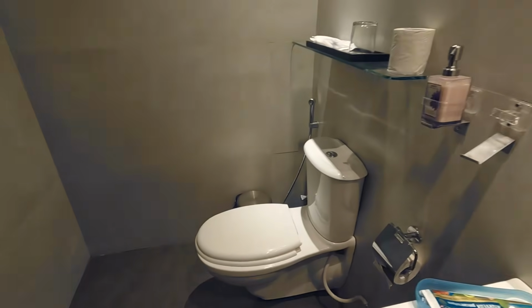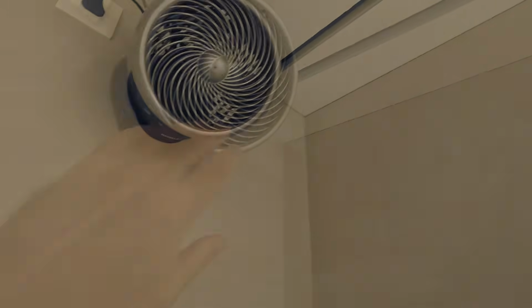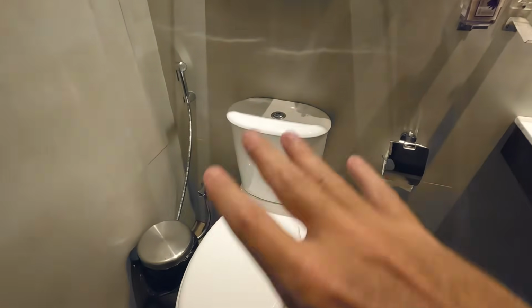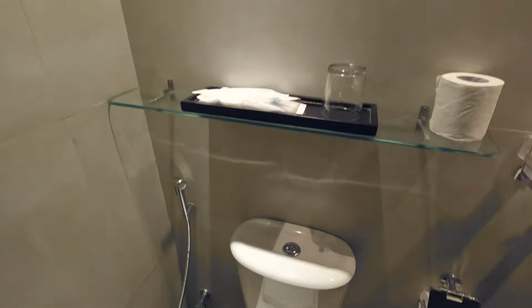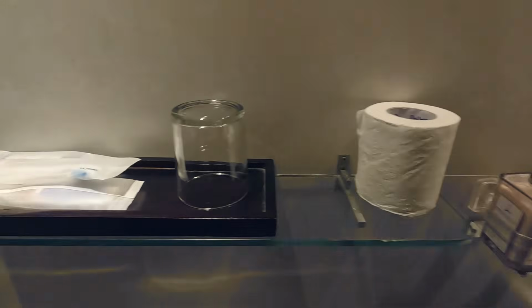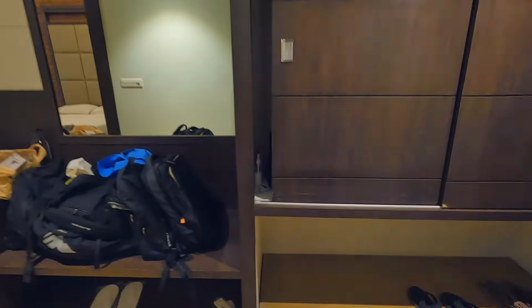Fresh towels over here. You've got your toilet. You've got another fan here, but this isn't an exhaust fan. This is more just to keep you cool if you are sweating. And so everything is here. Got your little squirter gun. You get your complimentary toiletries here. Look at this. Let's go out of this room and have a look.